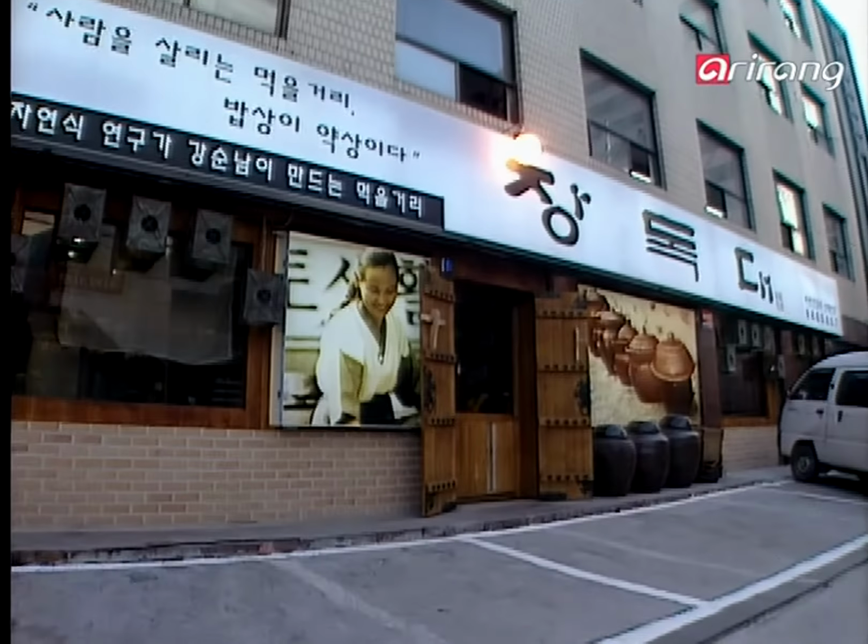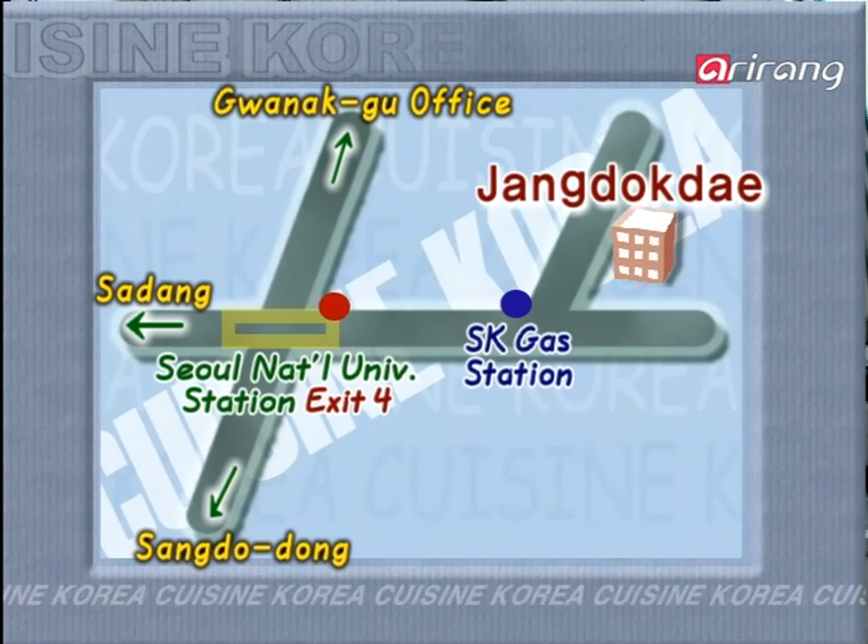Changdokdae, the Korean restaurant serving healthy food, is located at Gwanak-gu. In order to get to the restaurant, you must get off at Seoul University Station of subway line number 2 and come out through exit number 4. You will immediately see the SK gas station. Then turn left at the gas station and right across the street you'll see Changdokdae.